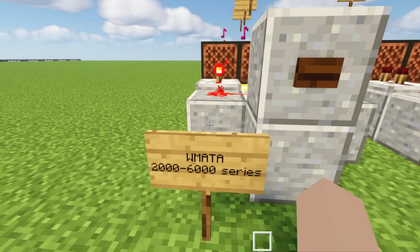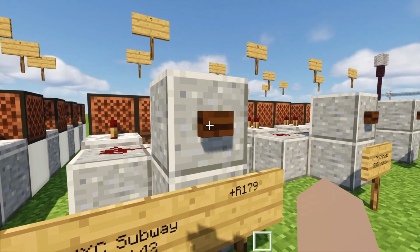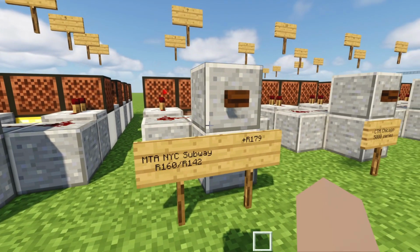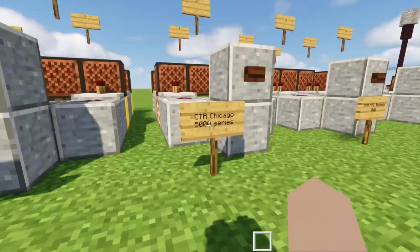WMATA. That's what that sounds like. Then we have the New York City subway, the R160, and this one sounds a lot like the real life thing since I am from New York City.